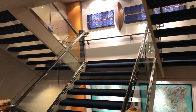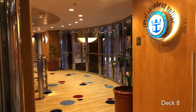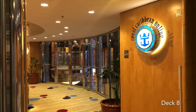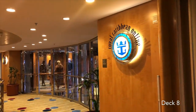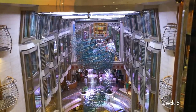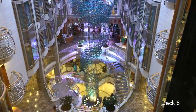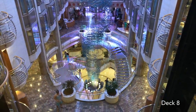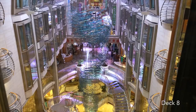So I just came down the stairs in the centrum, or the elevator tower that's towards the rear of the ship. I'm on deck 8. Decks 6 through 10 are primarily staterooms, but on deck 8, towards the rear of the ship, there's the Royal Caribbean Online Internet Cafe. Also on deck 8, there is an overview looking all the way down to deck 3, but primarily over the Royal Promenade level on deck 5.